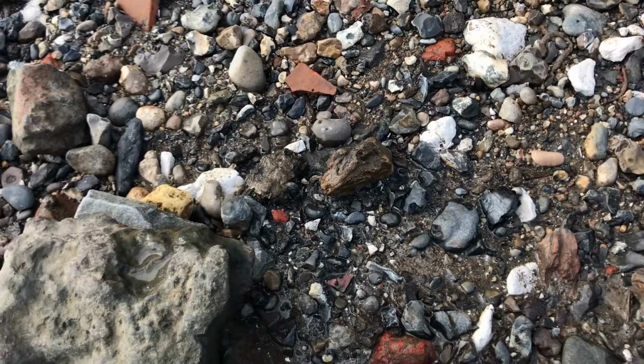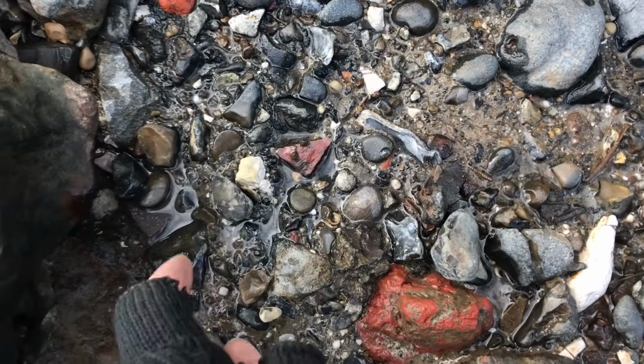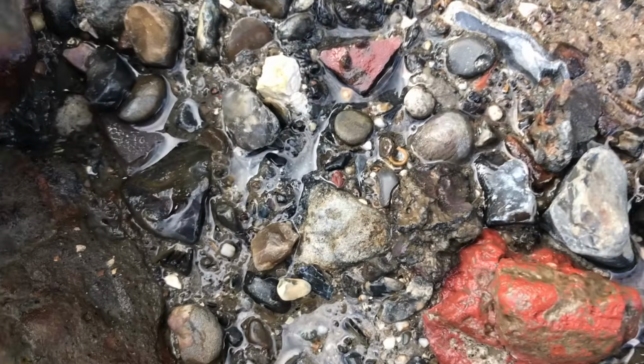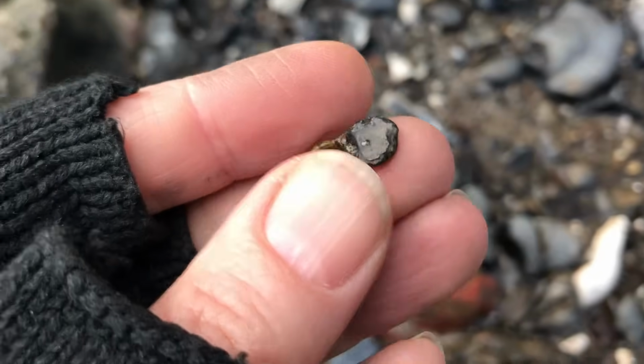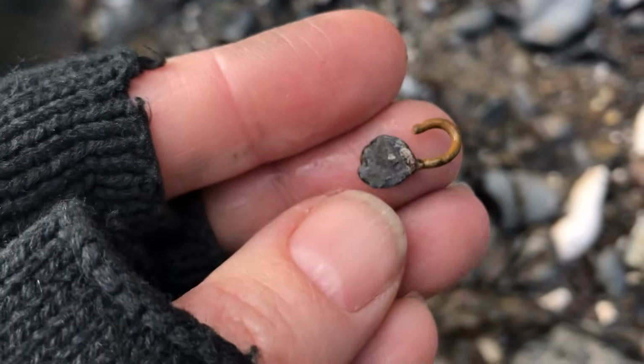I've spied a little something down here. Could be modern junk, could be something. Let's have a look. Okay, where's it gone? I have lost this one. Aha! Let's see. A little hook of nothingness.